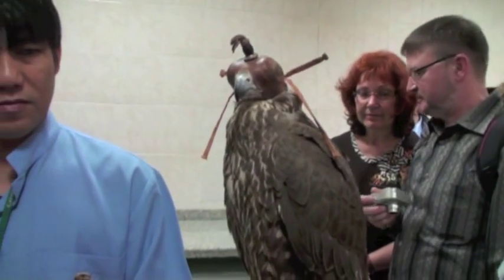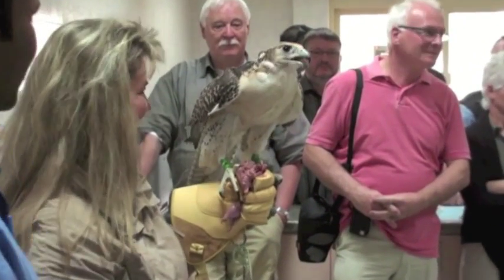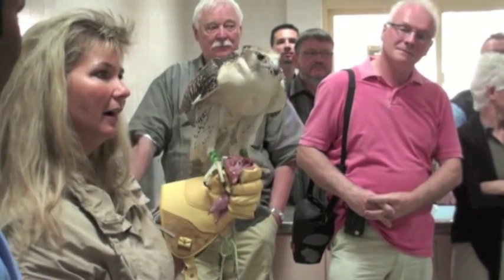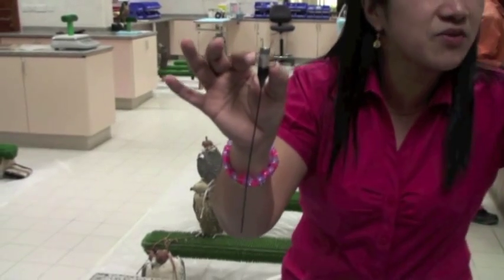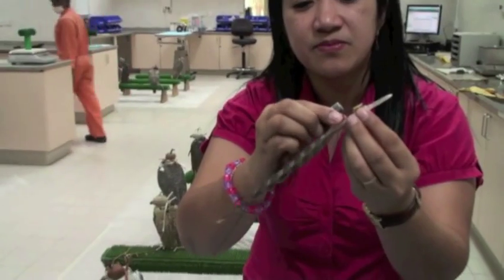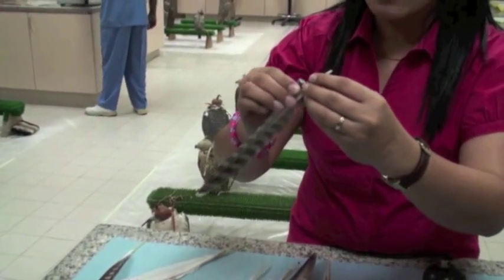After the first procedure had finished, people were given the opportunity to get up close and personal with the falcons, and one of the German ladies even got the opportunity to feed this falcon. He's really tucking into his morning tea. Here the English-speaking guide is talking about the way they put the radio transmitters onto the birds to locate them when they are out flying.